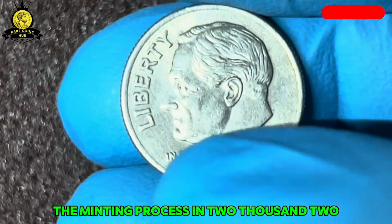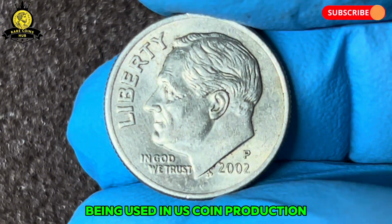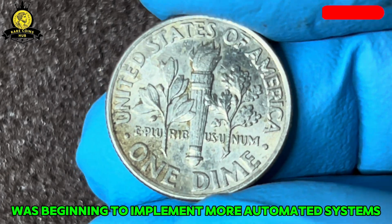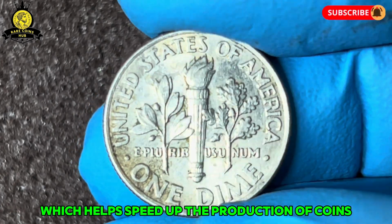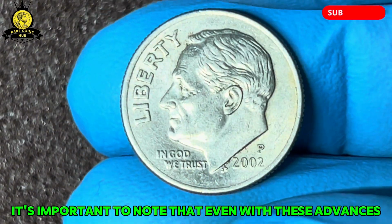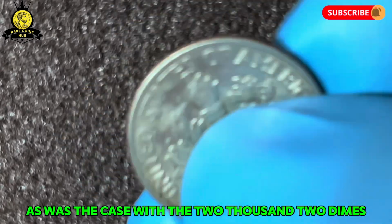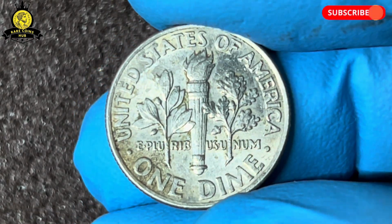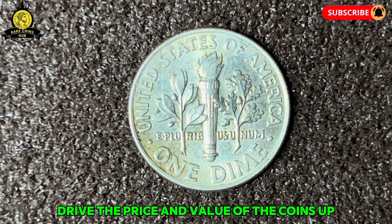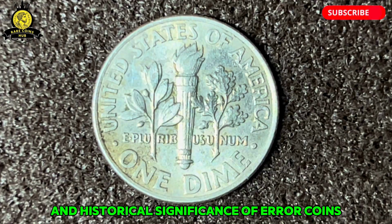While the metal composition itself didn't hold significant intrinsic value, it was an essential aspect of coin production during this period. The minting process in 2002 also marked a transition in the technological advances being used in U.S. coin production. The U.S. Mint was beginning to implement more automated systems, which helped speed up the production of coins and reduced the likelihood of human error. However, it's important to note that even with these advances, errors still slipped through the cracks, as was the case with the 2002 dimes. These rare anomalies would eventually drive the price and value of the coins up, especially among collectors who appreciated the rarity and historical significance of error coins.